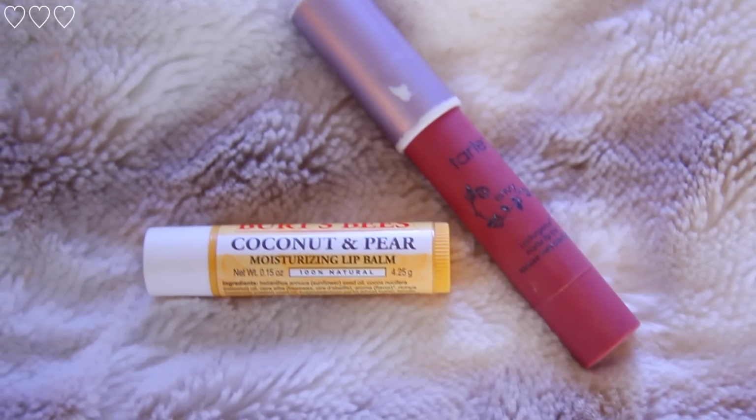Last but not least, I'm going to put on my lip color, and my go-to everyday lip color is the Tarte Lip Surgence in Envy.